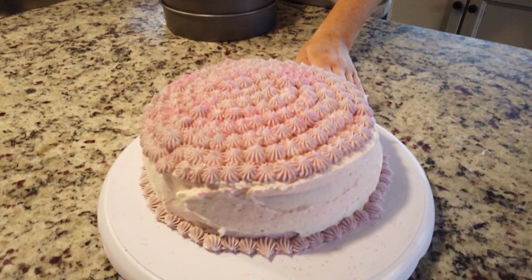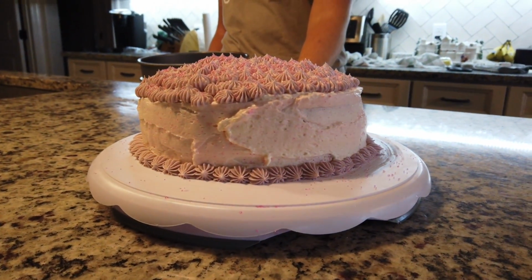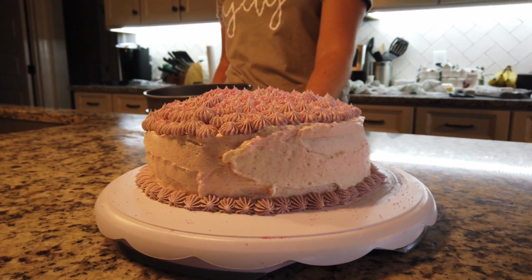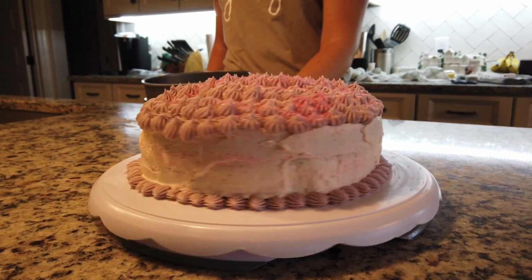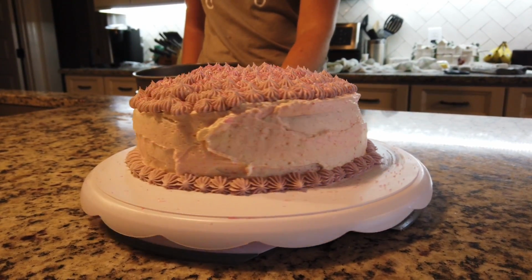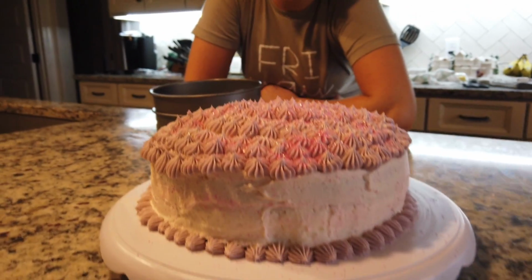All right, here is my cake. It's a little crooked, so we named it Slanted Petals. But it looks cute, right? It's very artistic. It's a little crooked. But it's going to be so good, and it's going to be better than Ryan's.